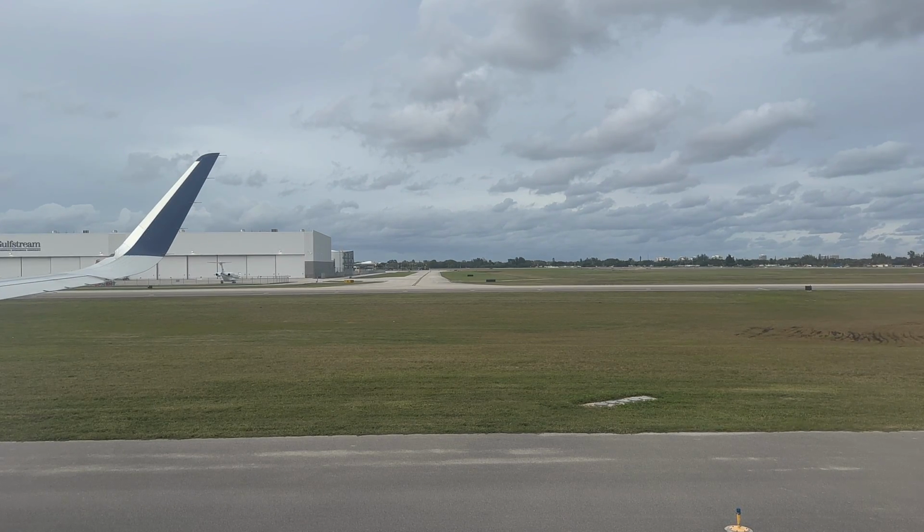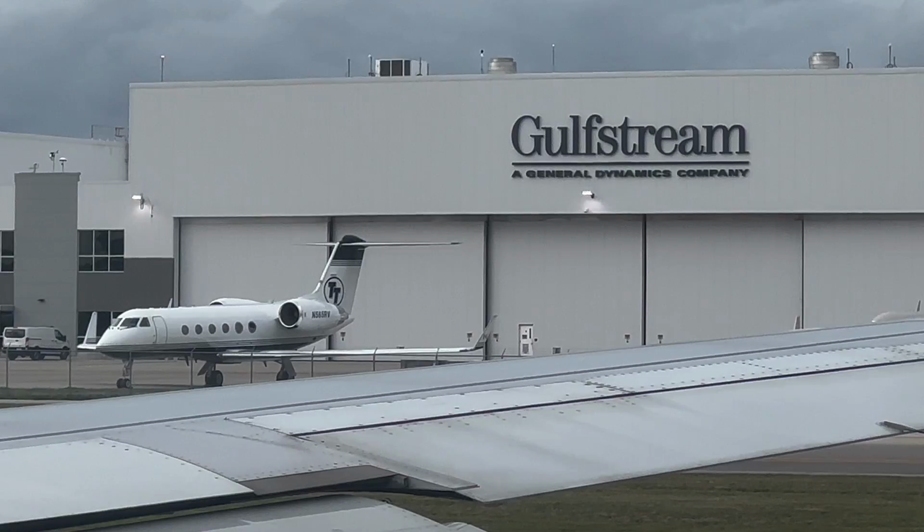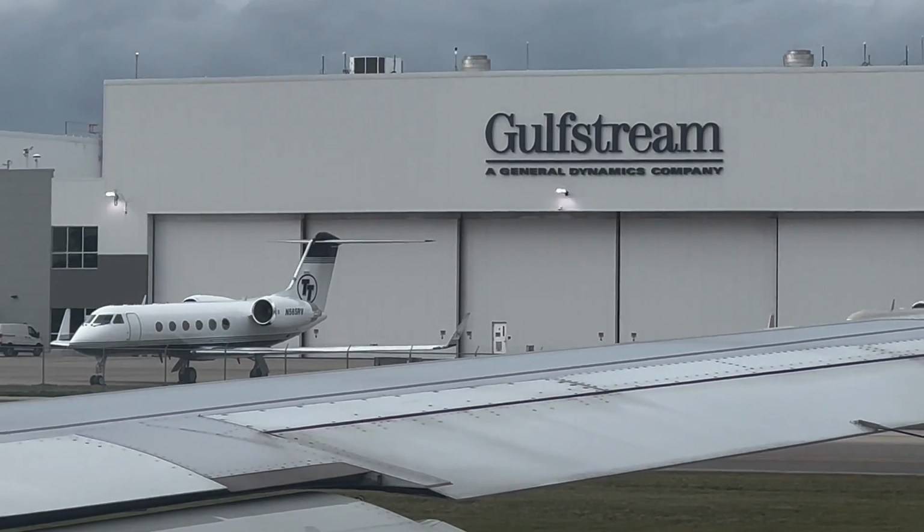We'll ask our flight attendants to please prepare the cabin for departure. All right, just a few minutes here and then we'll be in the air. More time on an airplane. This is something that happens about half the time when I fly to LaGuardia. There's a lot of traffic heading out there today. Not a big deal though. Not a bad view of this Gulfstream and its hangar while we wait.